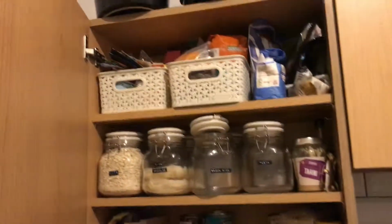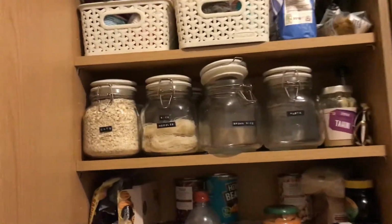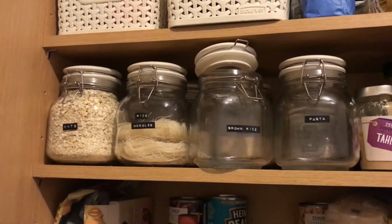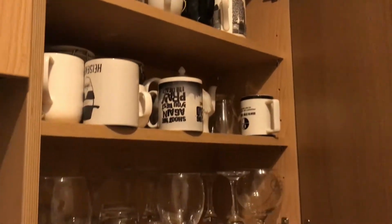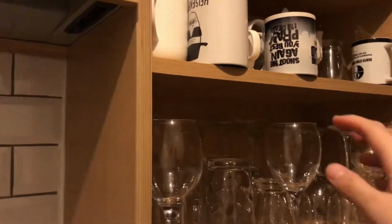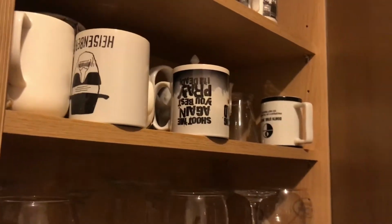I am in the middle of trying to sort this out. I did start to make a pantry, but I'm just going to save that until the next house. And then over here, it just needs a good sort out as well. It's full of our mugs. Who else has, like my husband has all these novelty mugs and they're so annoying. I'm going to maybe have to get rid of those before we move.